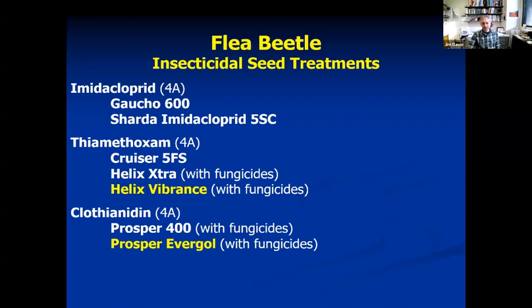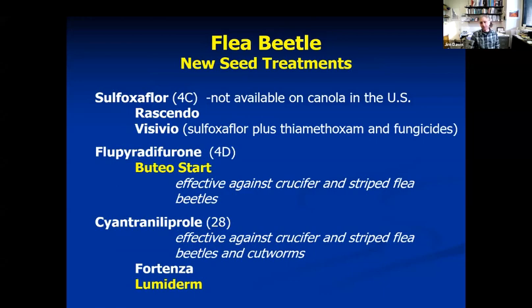More recently, we've seen some new active ingredients come on the market. Sulfoxaflor, which to the best of my knowledge is not currently available in the US on canola, but it's marketed as Vesivio, which is the sulfoxaflor plus the thiomethoxam, so effectively Helix. Newer to the market is Buteo Start, which is effective against both the cruciform and the striped flea beetle. This is usually added to one of the previous treatments that I talked about.